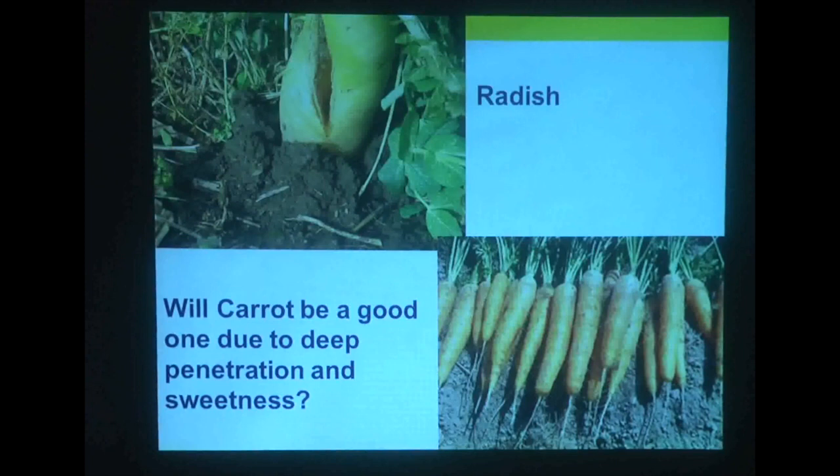So now we are thinking that radish is good, but why are we not using some kind of carrot? Carrots are deeper and sweet. And sweet means sugar. Sugar means microbes. And colored vegetable means more vitamins, more flavonoids. So it will attract different types of microorganisms in soil, which will be very good for an organic production system or natural production system. So we are trying one at a time or two at a time, and then trying to mix it up in a cocktail.